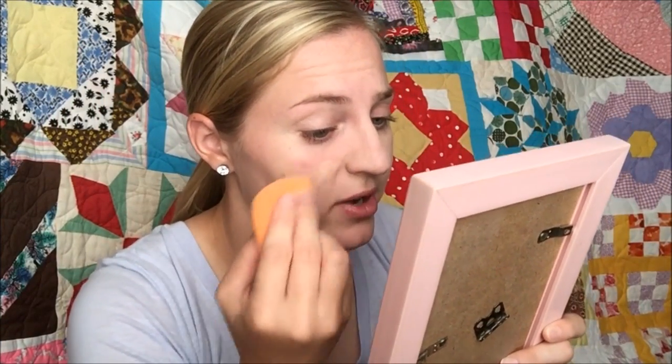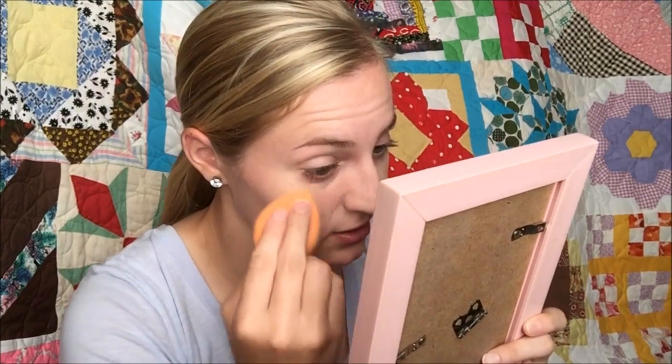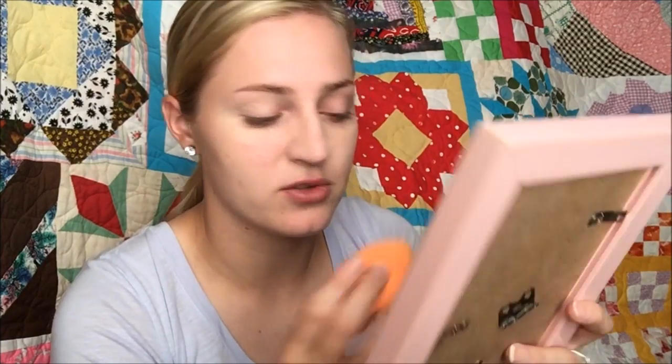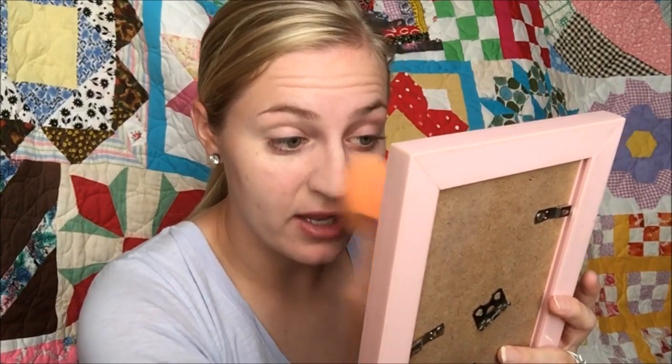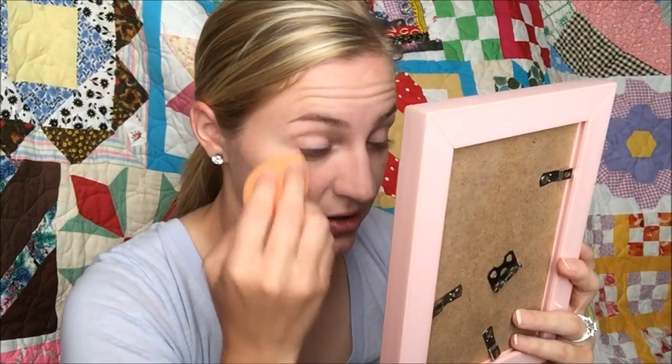Beauty blenders are like 20 bucks a piece, and this guy is like $5. I've had one beauty blender before that I got using some Birchbox points in the past, and I really enjoyed it, but I ended up trying this sponge because it was cheaper, and the similarities are pretty good.